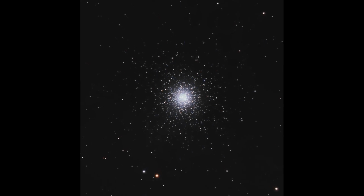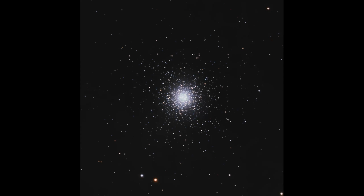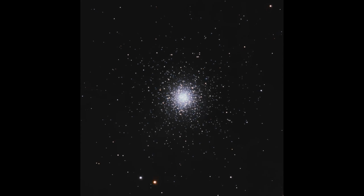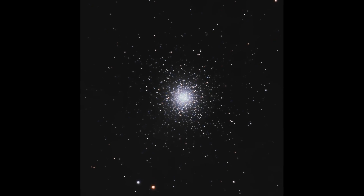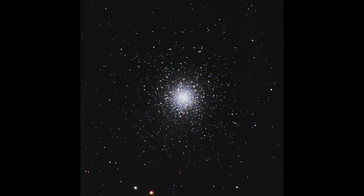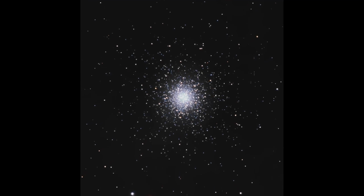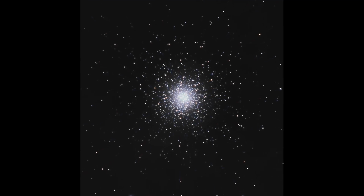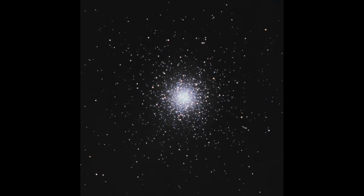In binoculars, it appears as a large, faint, uneven glow, but in a telescope, even a small one, you'll begin to resolve its dense core surrounded by a misty halo. With my 8-inch Dob, the core appears somewhat well resolved, and I can begin to resolve individual stars in the outer edges of the cluster. This is an often overlooked globular and well worth a look on spring evenings.